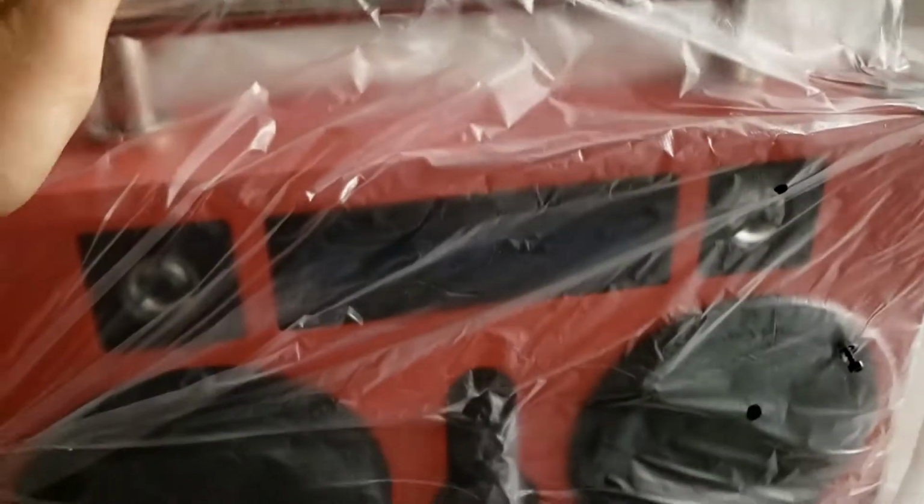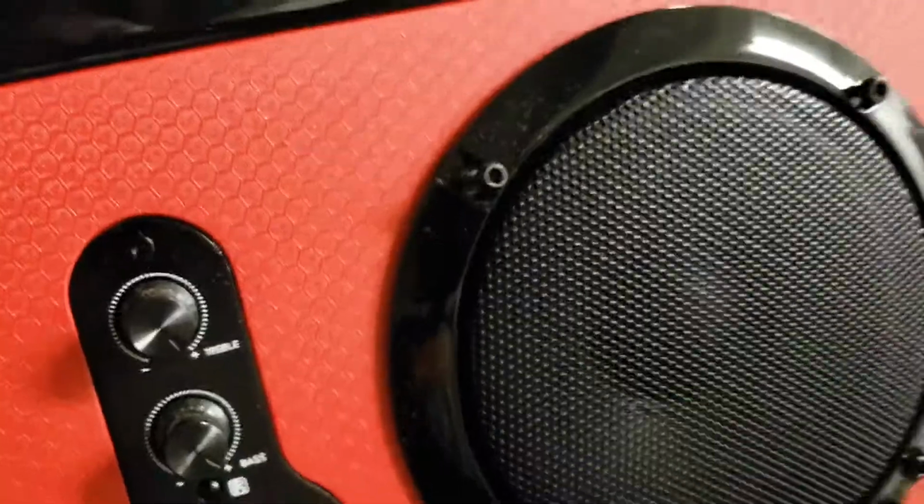I like the Boombox, but I feel like QC is a little weak. The bolts aren't in all the way, and this is the pre-order, man. Y'all gonna take the people's money and not even have my stuff put together. I can't wait till I turn it on, we can see if it's messed up.